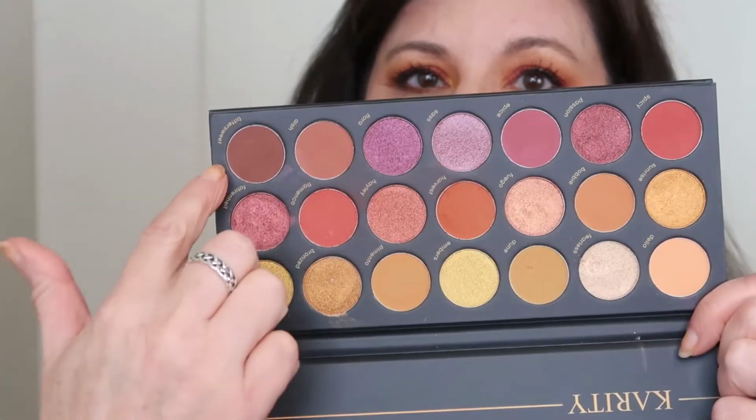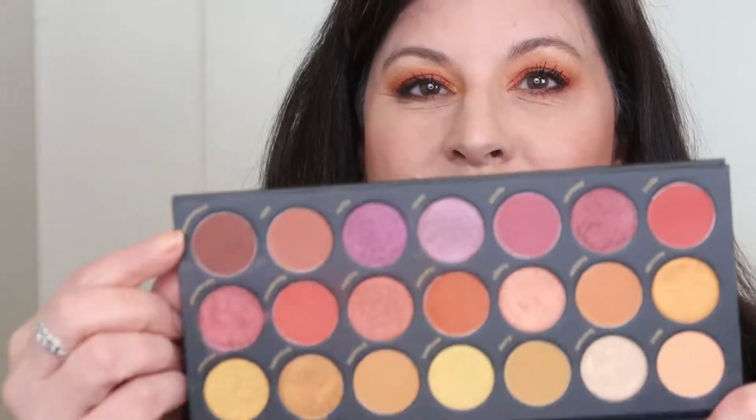But I'm going to take this off because I have a whole other row that I haven't even touched yet. So I'm going to try to use as much as I can from the bottom row. I'm going to take this off, I'll be right back. We're just going to jump right into it.